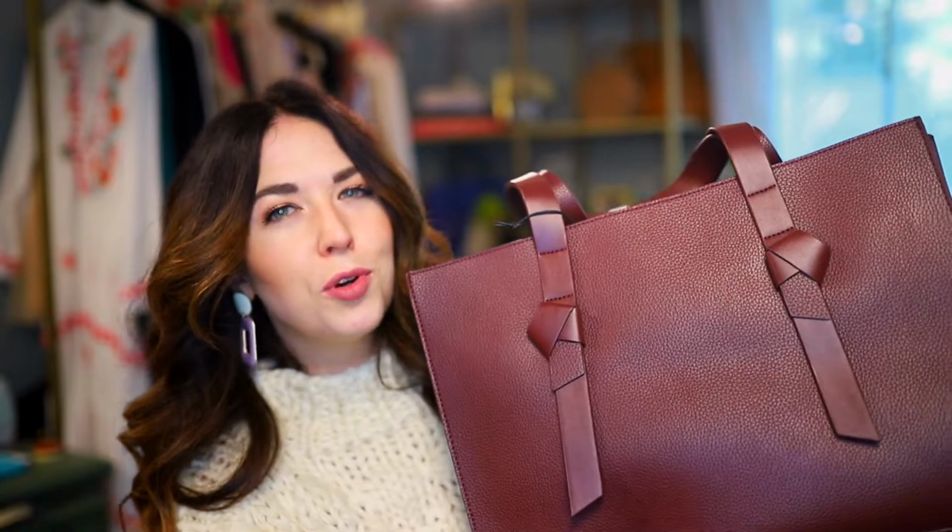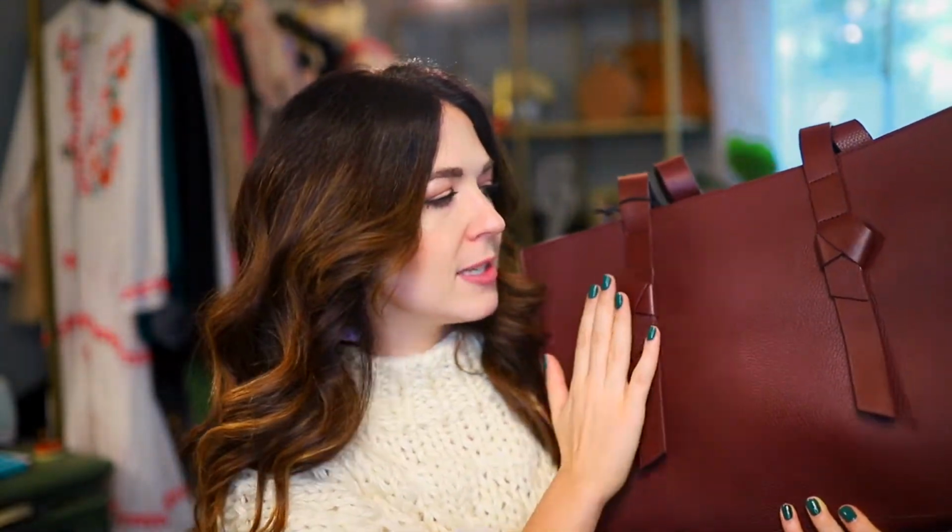And this is just a really beautiful wine red color, like Bordeaux almost looking. It's just so perfect for fall. I feel like it's going to go with so many fall looks. So yeah, this is such a good bag.